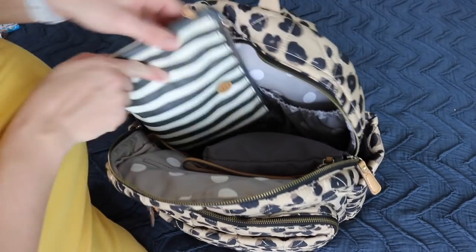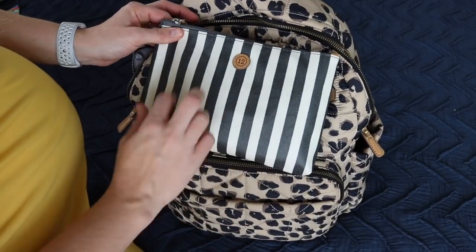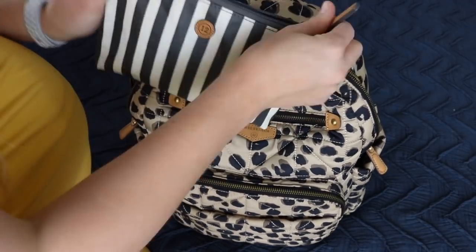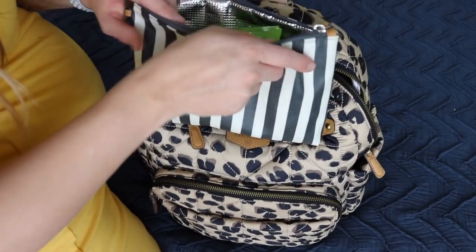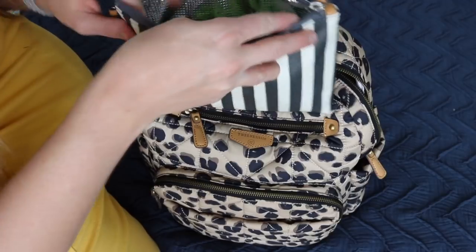Let's start with this striped pouch, first of all, because I think it's really cute in this pattern. This is the same part of that trio set that the clear pouch came in. This bag is insulated, which I've actually never seen before. Like an insulated pouch like this that's made for a diaper bag, and I'm really excited about it.